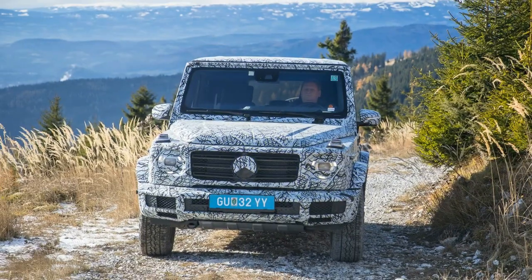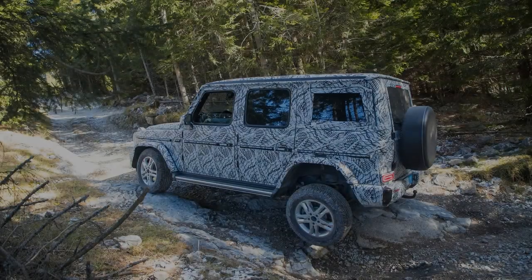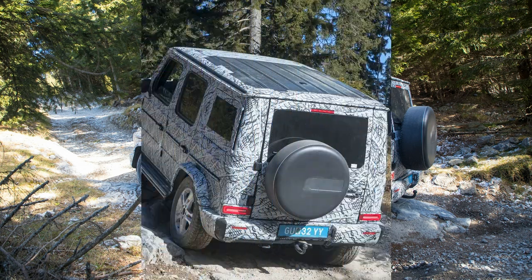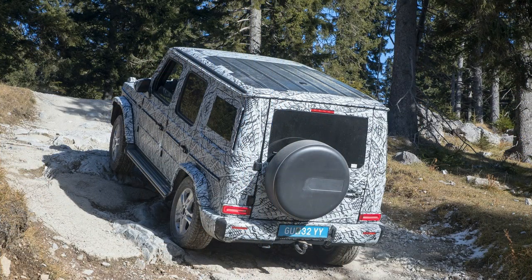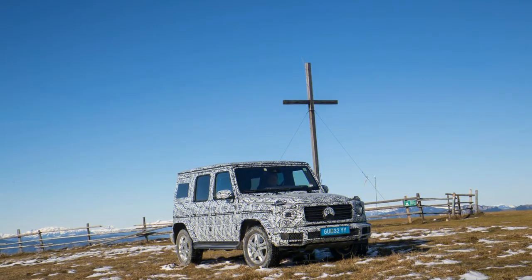Steel coil springs and adaptive dampers support each corner. Performance-oriented AMG models will use a more street-friendly setup, including a rear anti-roll bar that the G550 lacks. Thanks in part to the big front control arms mounted high in the new G-Class's chassis, with a curving strut tower brace tying their mounts together for extra strength, Mercedes says overall suspension travel has increased slightly to 7.3 inches up front and 8.8 inches in back.